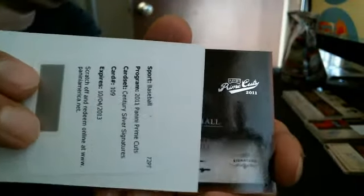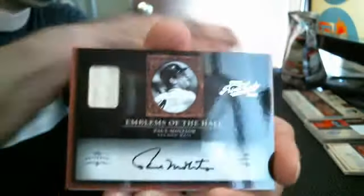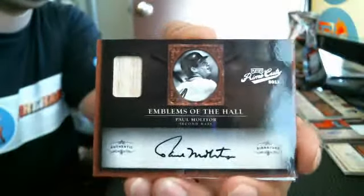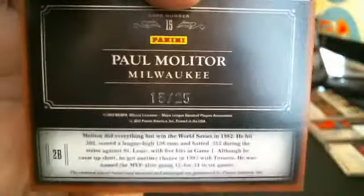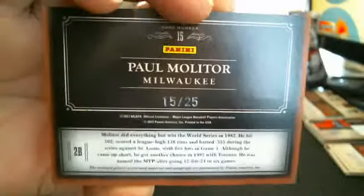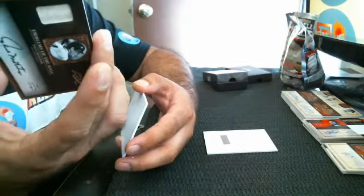On to the big hit, 2011 signatures. Paul Molitor. Yay, Milwaukee Brewers. The Brew Crew, Old Painless, Joseph. Number 15 of 25. Ooh, look at that. Card number 15. Wow. Very nice.